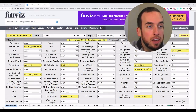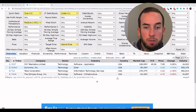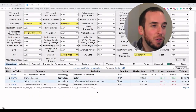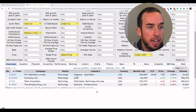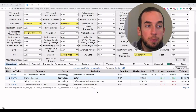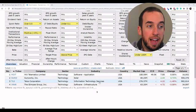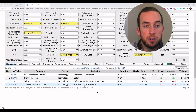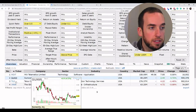So as we have this here, we're just going to scroll down. We only have four stocks. It looks like we have a software company, a solar company. Ooh, I'm very familiar with SunWorks. We have an IT company, and we also have another software company. Let's go ahead and look at all four of these.